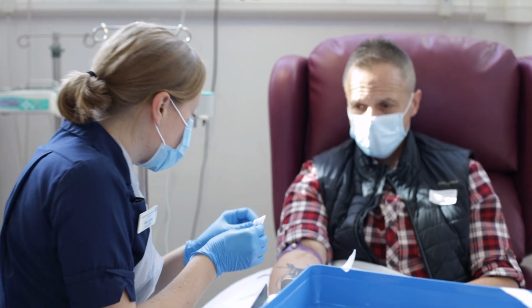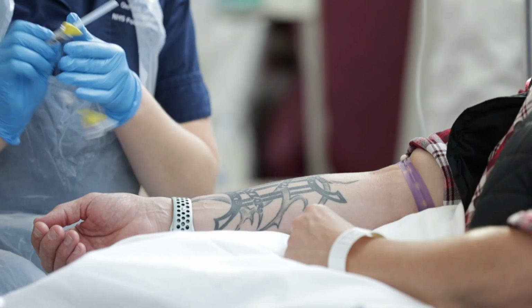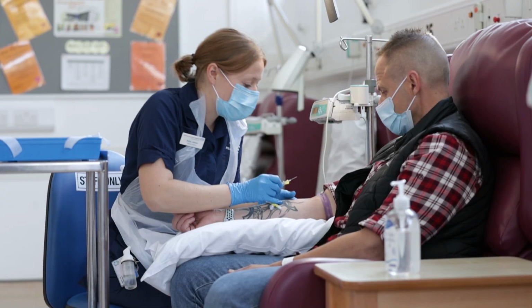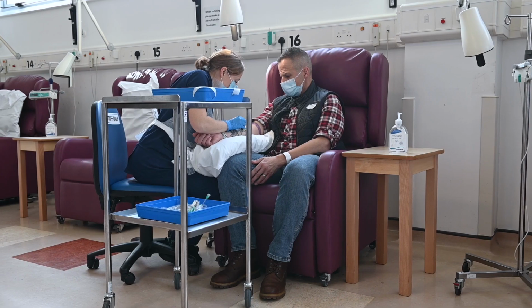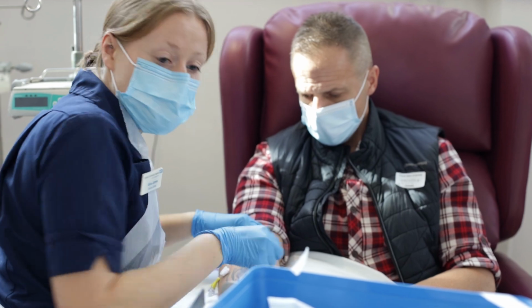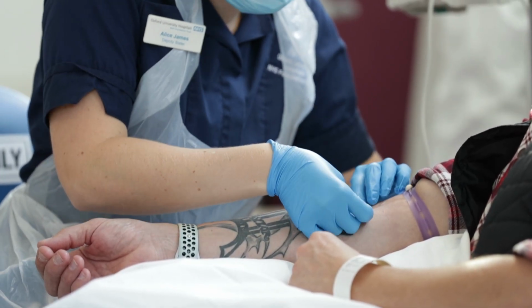We will decide which access you get depending on the drugs that you receive and how easy it is to access your veins. If you have a cannula in, they will generally do the cannula from here downwards. So if you do want to wear a long sleeve shirt, just make sure it's loose fitting so it can be rolled up. For me personally, I need to have a cannula put in every time, but it only takes a second, and it's a case of just waiting until your infusion's ready.